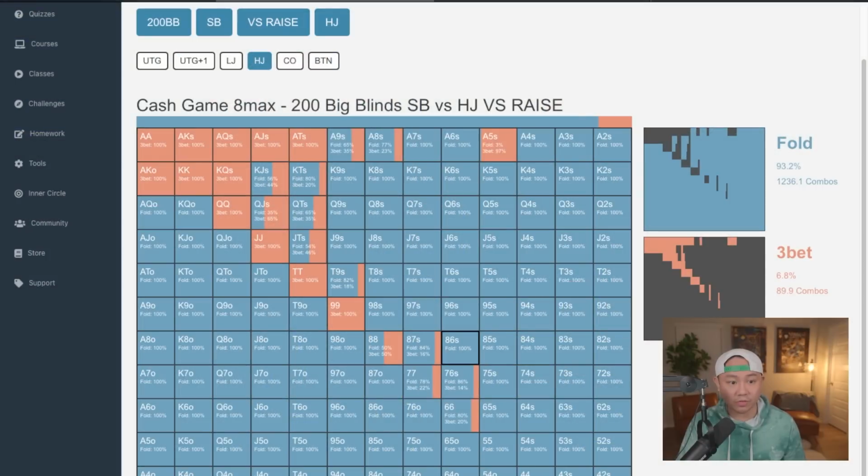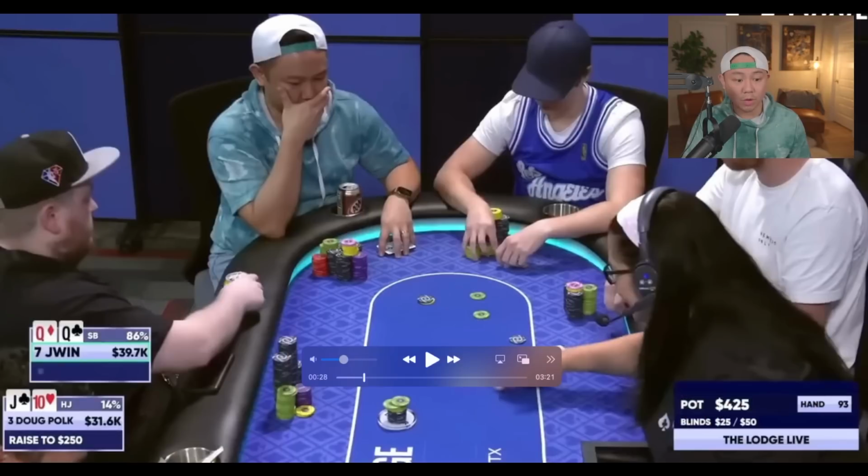We don't have a flatting range, and we're just going to be looking to 3-bet a ton with our best suited aces and linearly with all of our pairs 9s and higher. With pocket queens, it's a pretty easy decision. We're going to 3-bet it right here.